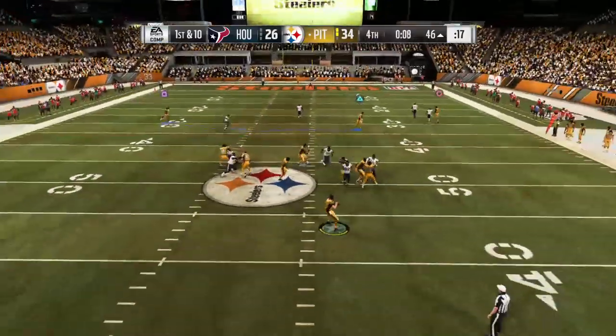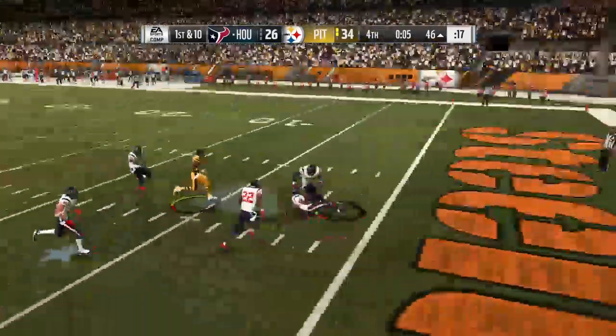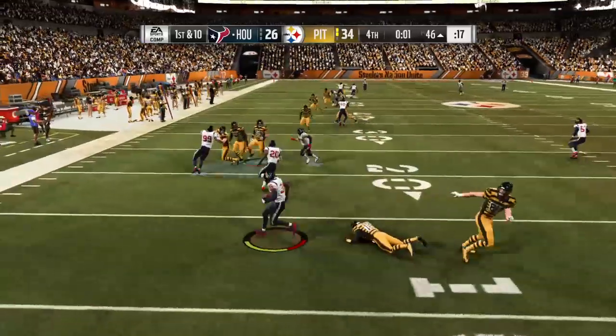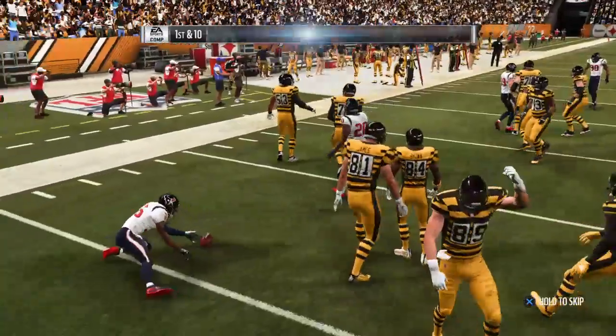Oh, Roethlisberger going to throw. He's going deep for Brown. And for the 4th time tonight, it's an interception. Picked off by Kayvon Webster. But he will not be able to bring it back.